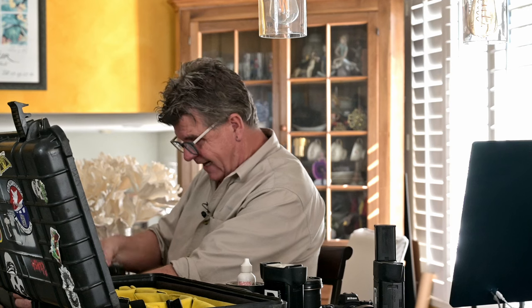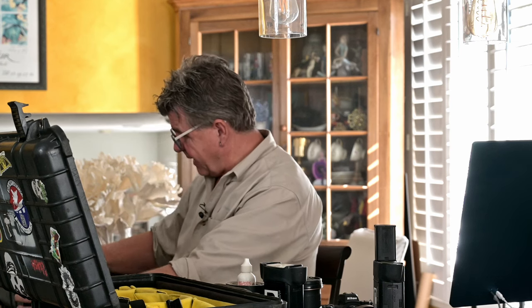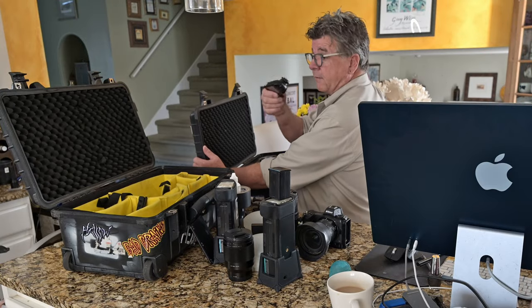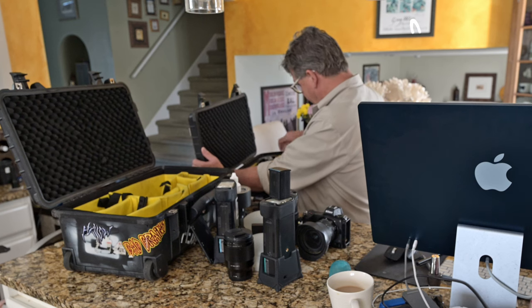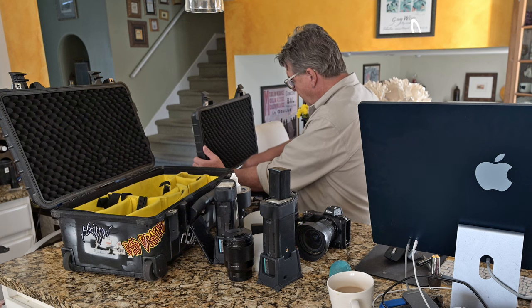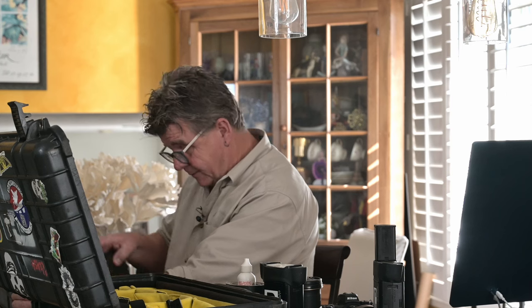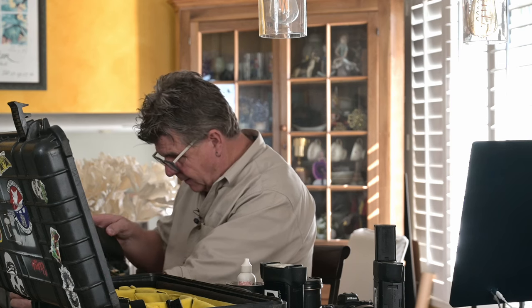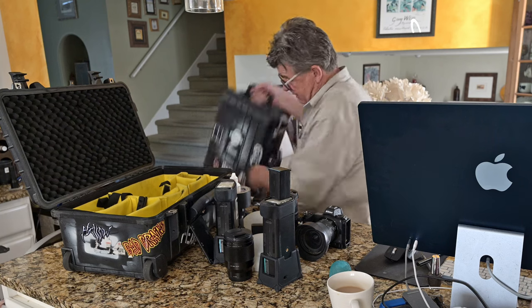20 millimeter f/1.8 in case I need it. Cam Ranger. Colored filters for flashes. That's handy. Another flash commander. Oh, and another flash commander. Zip ties. More business cards, more lens cleaners. My rocket blower. All that stuff's in here. With the two of those both in my car, I am covered for just about anything I need.